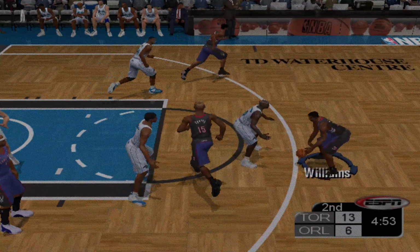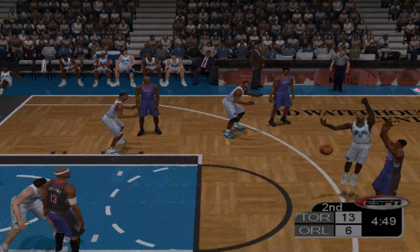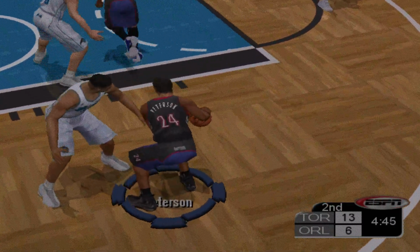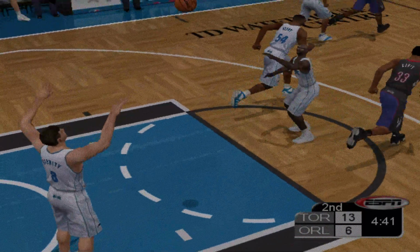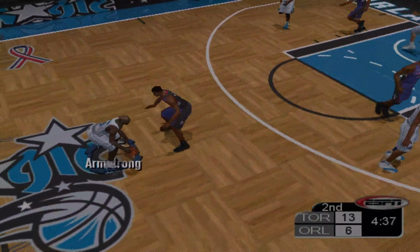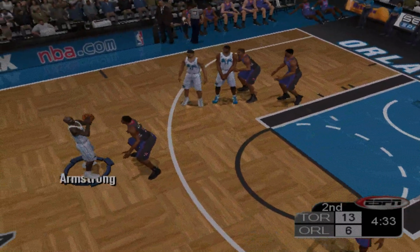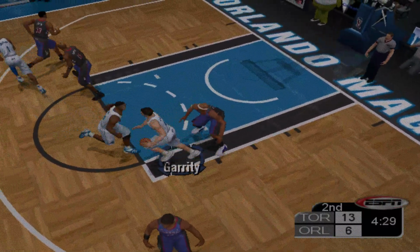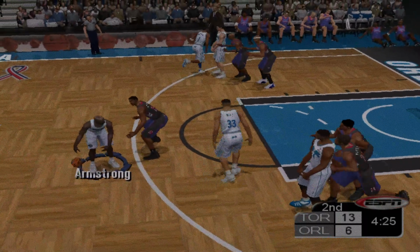Passes it. It's knocked away. Back inside. Williams takes a turnaround jumper. Can't get it to drop. Williams has the uncanny ability to blow even the easiest shots inside, and that's sad. Passes.